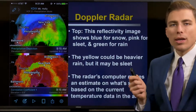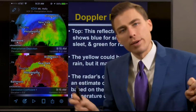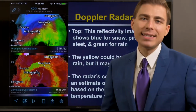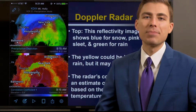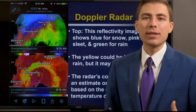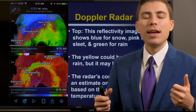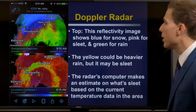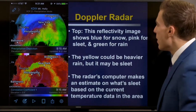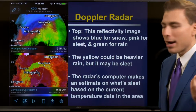In particular, this update to Doppler radar got us what's called correlation coefficient. If you've ever taken statistics, you've probably heard about correlation coefficient. Here's all it means. The more objects are the same size, the higher the correlation coefficient. The more objects are different sizes, the lower the correlation coefficient. Correlation just means about the same. So coefficient is just a fancy word for number. So if it's all about the same, imagine that would be a higher number.